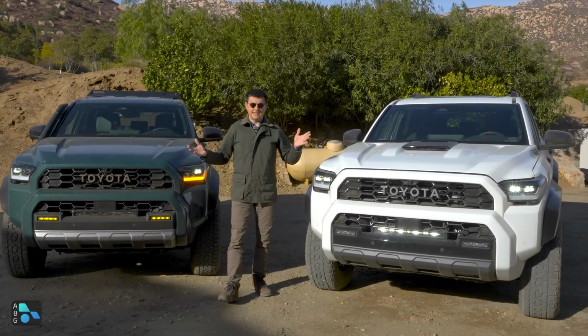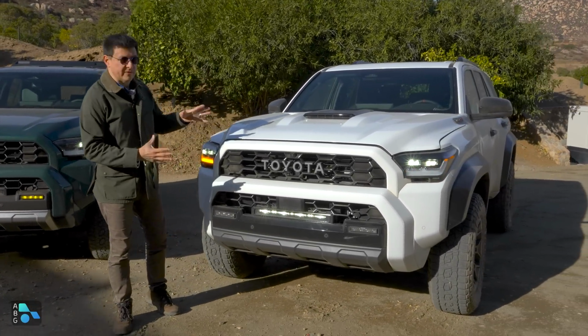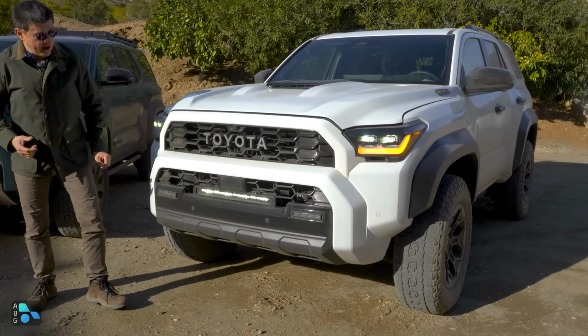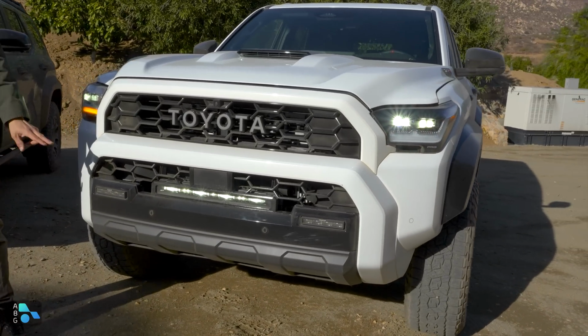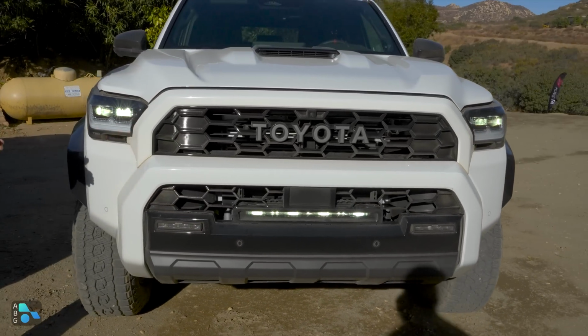Obviously, they are very similar vehicles. These are the 4Runners in the lineup that not only are the most off-road capable, but also the most feature-rich, with features like the LED light bar up front that you can see illuminated in this model. You activate it with the high beams. Of course, there's some other settings required to activate that.